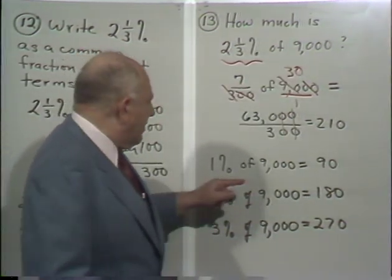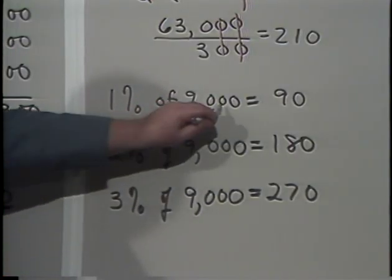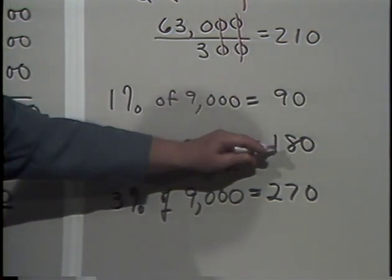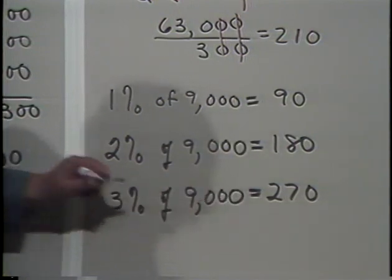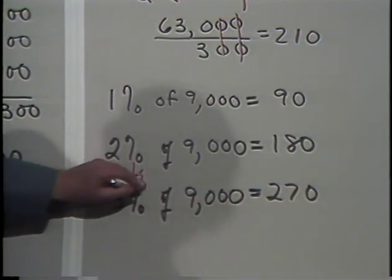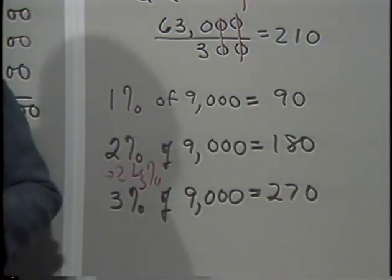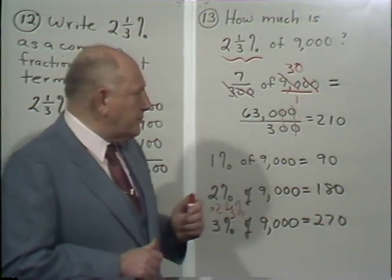And a quick way to check this is 1% of 9,000 is 90. See, cross off 2 zeros, 1 part per 100. 2% would be double 90, that would be 180. 3% would be triple 90, would be 270. So therefore, 2 1/3% has to be between 180 and 270. And notice how that keeps you from making real serious careless mistakes.